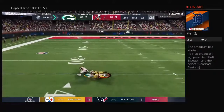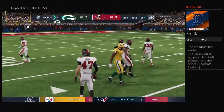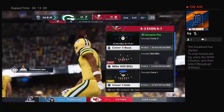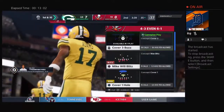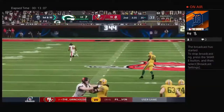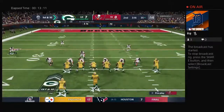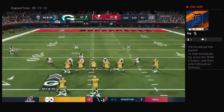Looking deep for that. Well, this is taken in. It's complete. And all the way down to the 35. It's a big play there for Green Bay. 43 yards. So that changes things a bit. Here's a 1st and 10 all the way down at the 35.